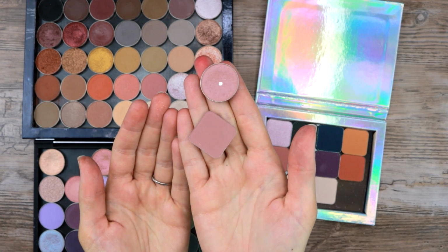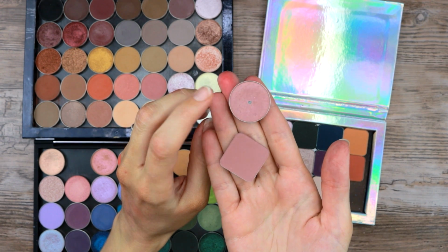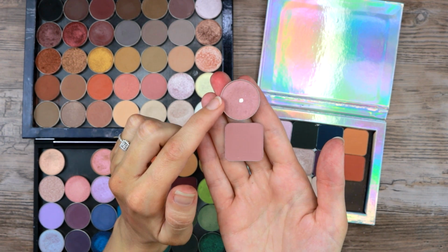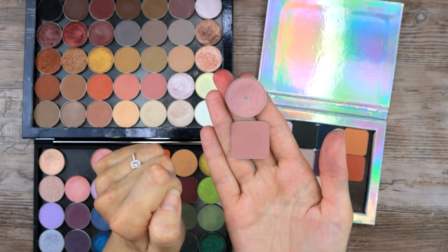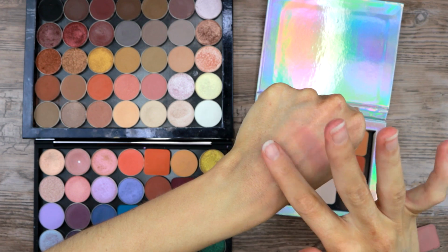Well, as you can see by the pan in this one, this is my favorite and most used shade from Makeup Geek, and this is Cupcake. So this is old Cupcake and new Cupcake, and it is not that usual for me to have pan in eyeshadows, but well, here we are. So this is old Cupcake and this is new Cupcake.